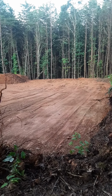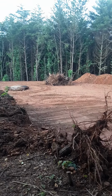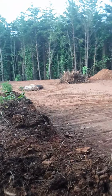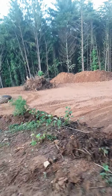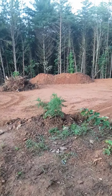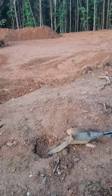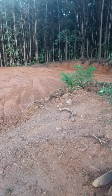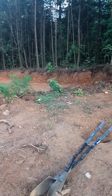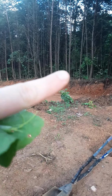I wanted to do an update video on the land clearing for my husband's building. If I walk down here, you'll be able to see how far he's dug out. Here's where the bank was. So you can see it went all the way across right there. So the building's going to be right in there somewhere.